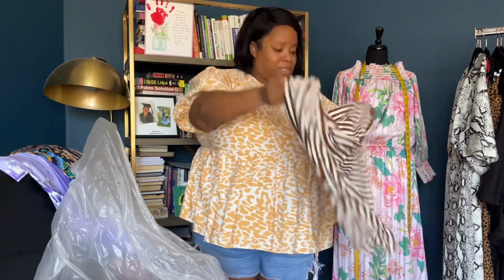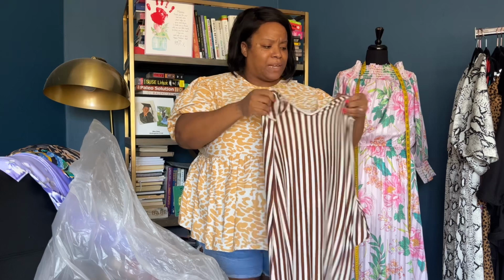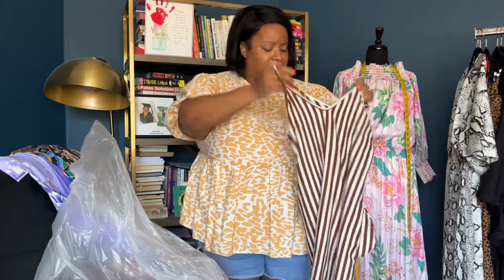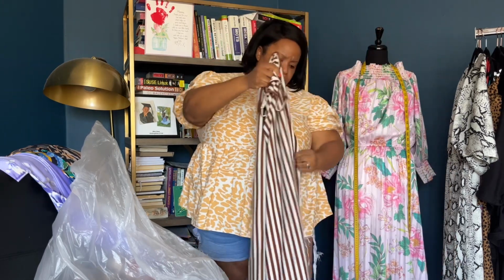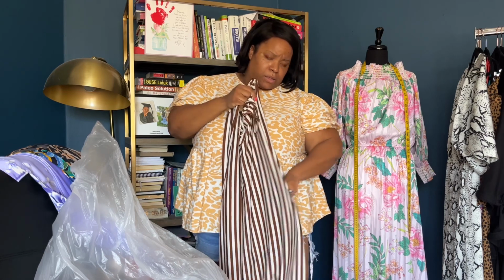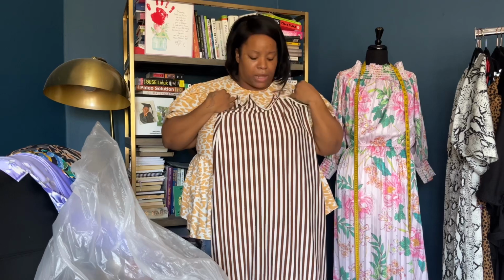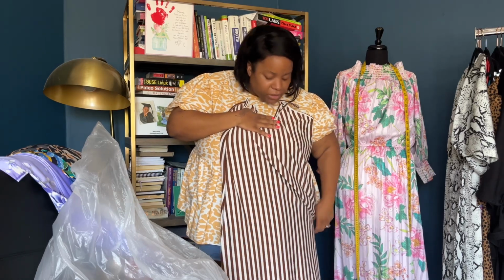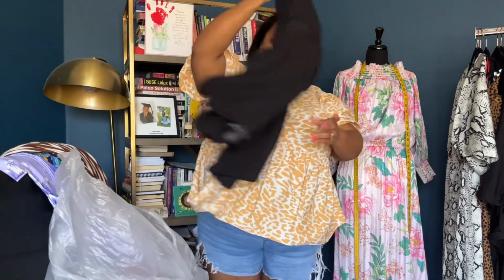I got this. This feels so delicious because I don't see a lot of brown and cream stripe. And so this does not have a size on it. It's unsized. The way it's looking like a medium. It does have pockets. But I just liked, sometimes, you know, you like what you like. So I love this print. I love the brown and the cream. And yeah, it's just different. I got this extra large.